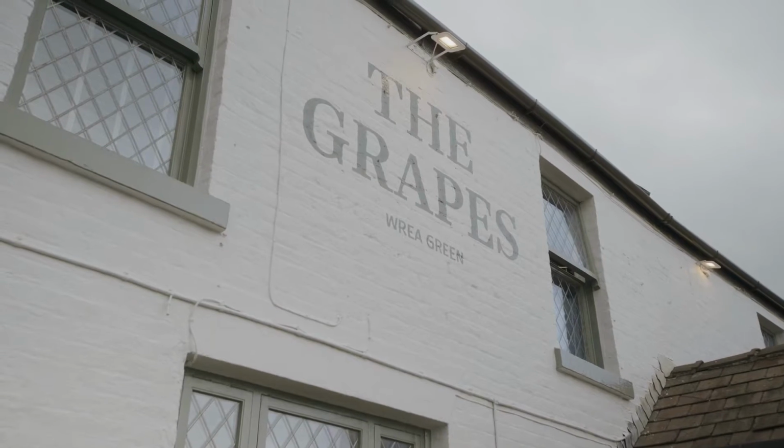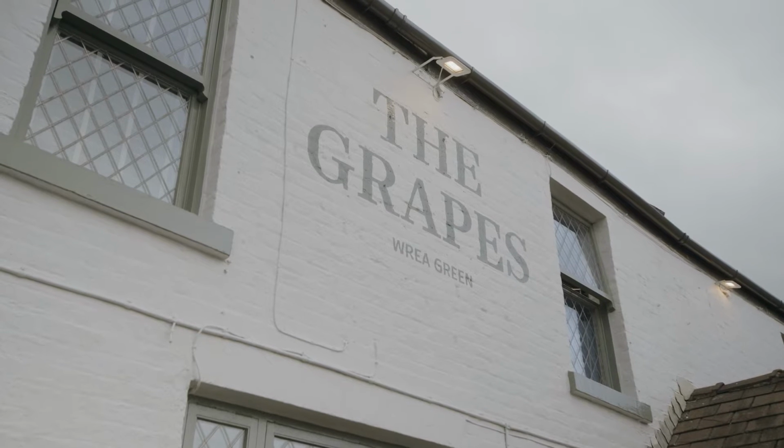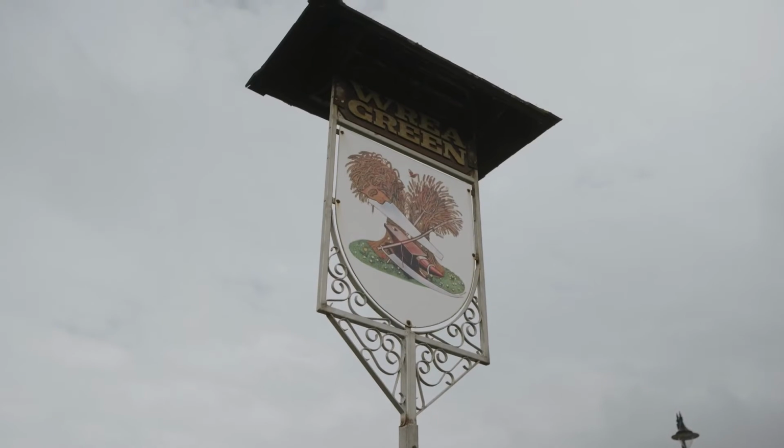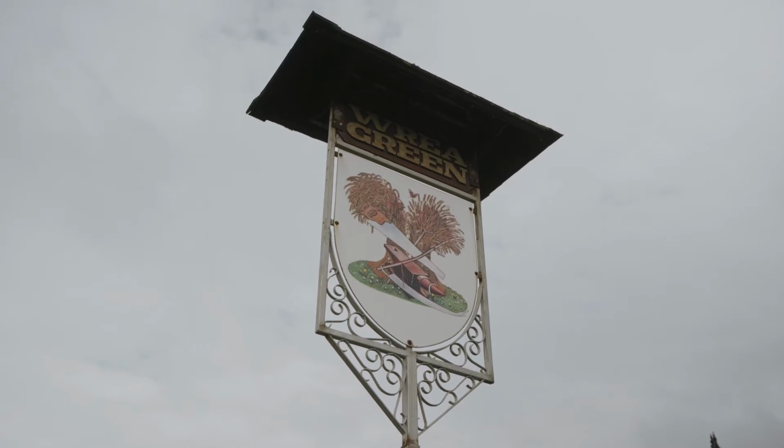Something that probably takes me quite neatly on to the local pub, which has become popular with both local residents and visitors in recent years. It's the perfect backdrop for any key family celebration, not to mention a great spot to get a roast with all the trimmings come the weekend.